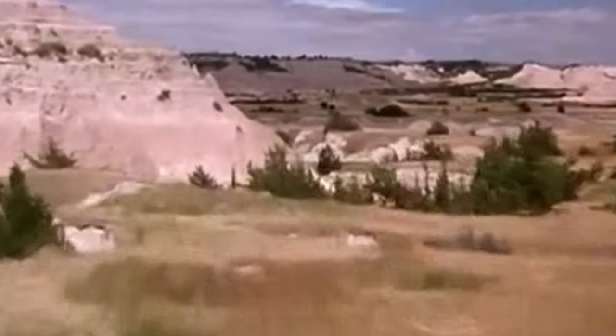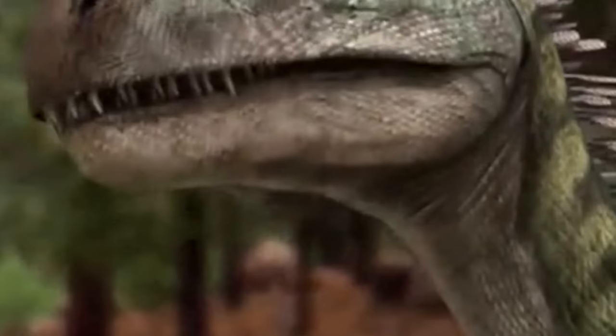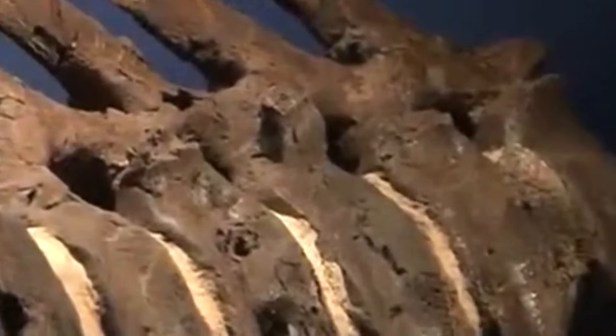In the Badlands of South Dakota, evidence pieced together a picture of a vicious attack between a pack of raptors and a giant duckbill. But a new discovery would suggest that these raptors did not die alone. Investigators continued to study the remains when they noticed that the tail had a second set of bite marks. But these were not raptors.